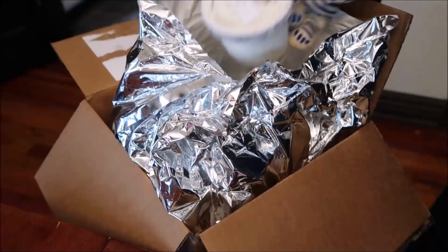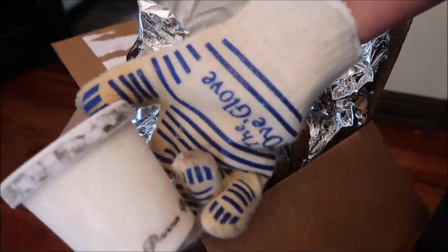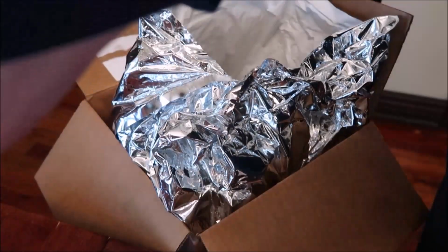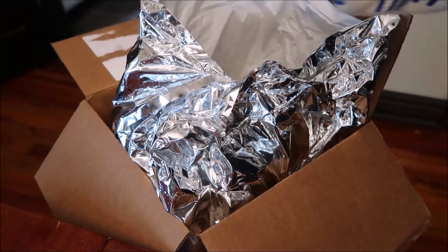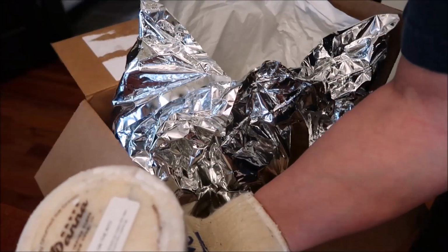This one is peach tea. And I don't see any big noticeable pieces of peach, but that's okay. And then we have 2 more. We have, what's this one called? Putting on the Ritz.